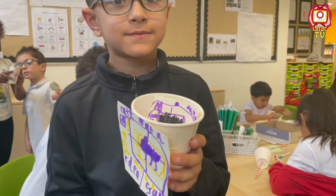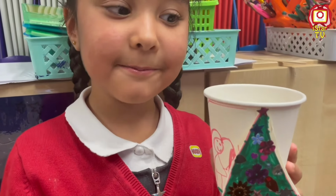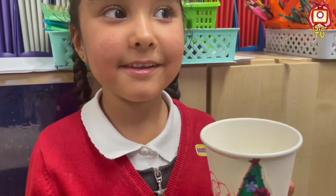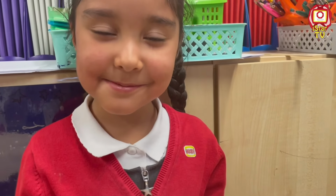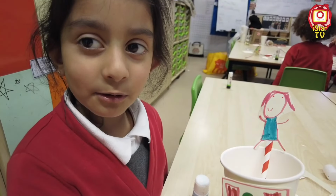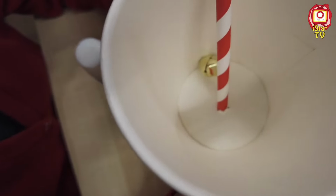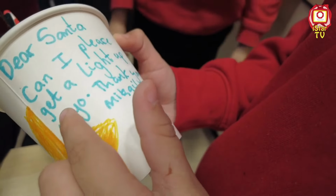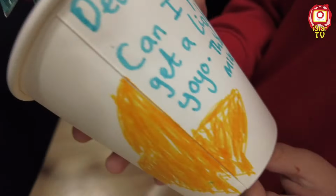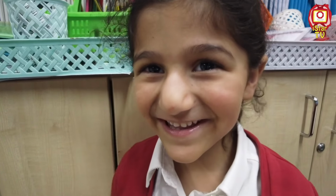Check out my design. Dear Santa, please bring me an Elsa doll. I think you're a really good girl. Please. I think she's going to play with Elsa. He put a bell inside so you can hear it shake, so you can hear it jingle, like jingle bells. Dear Santa, can I please get a light up yo-yo? Dear Santa, can we please have an Elsa doll? I like Elsa, I watch her movies.